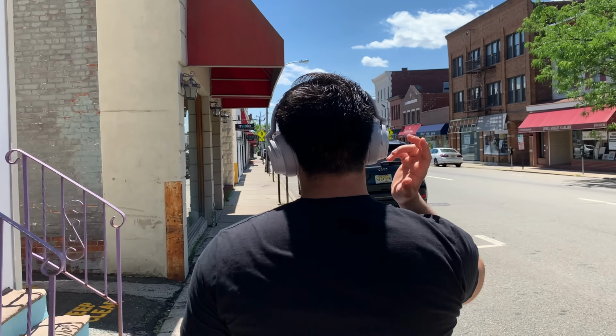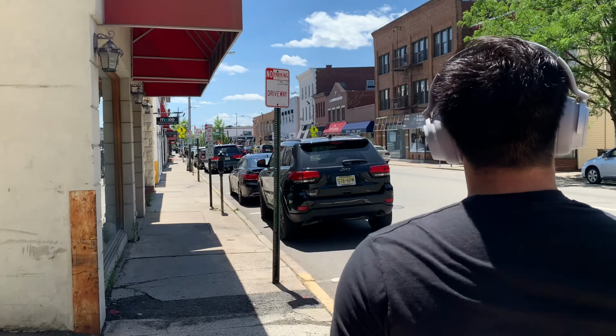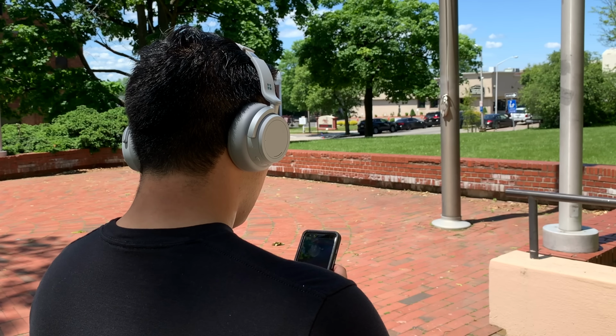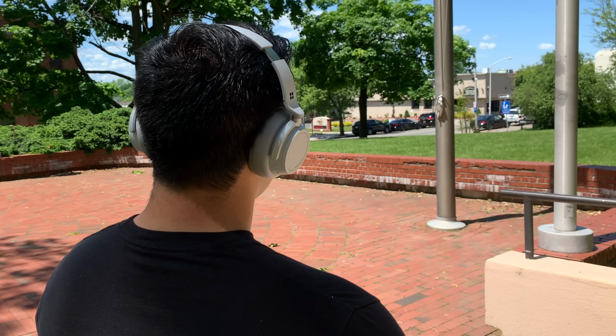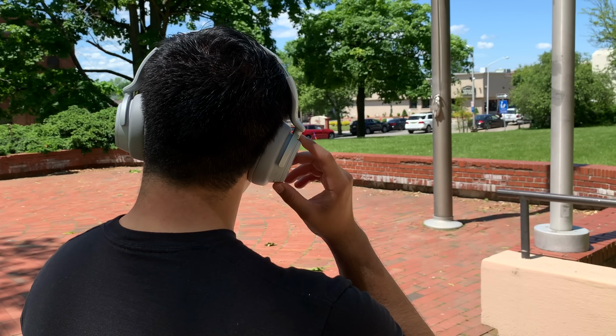The Surface headphones design has proven to be rather polarizing, but personally I like how the Surface headphones look. They're a style piece all by themselves. But what's important to keep in mind here is that the Surface headphones are very low profile, just like the Sony 1000 XM3s, which is great.